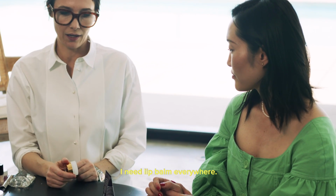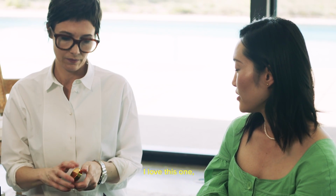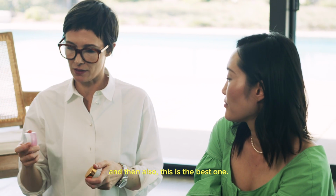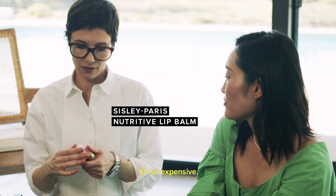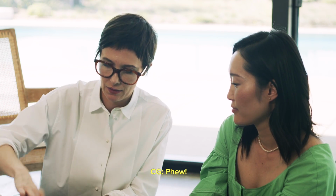And lip balm, I need lip balm everywhere. So this one's a very good one. I love this one, and then this is the best one. It's so expensive, but it really works.